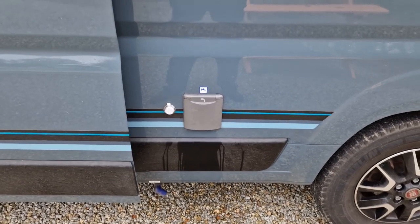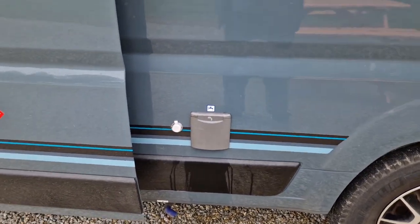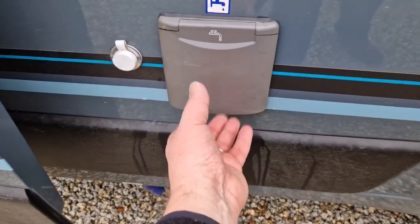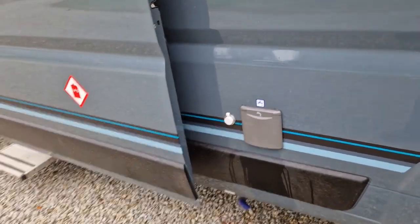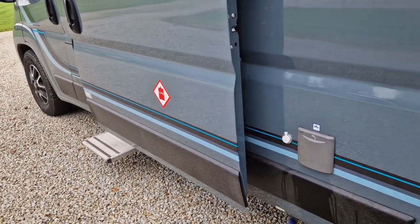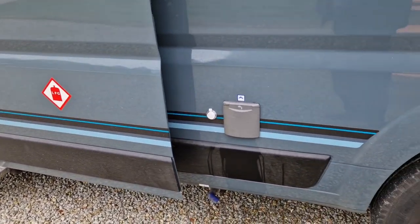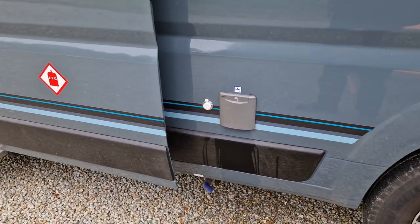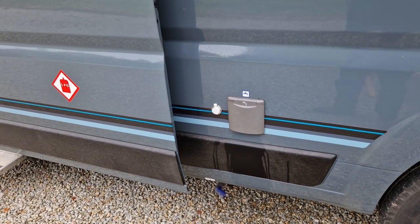What you have to be very careful of in this van is if you're filling the water up and you've got this flap open, make sure that nobody opens the door, because when that door slides back and that flap's open, obviously it's going to break it off. They do show you that at the handover at Swift Go.